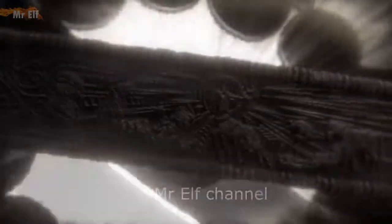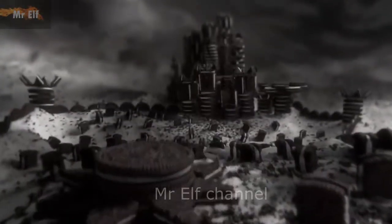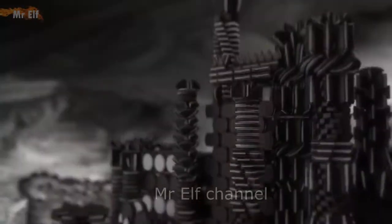In a collaboration that nobody expected, HBO and Oreo have teamed up to bring us Game of Thrones-themed Oreo cookies, complete with a remade opening scene made entirely out of Oreos. Alright, so maybe there is a bit of a link between HBO and Oreo.